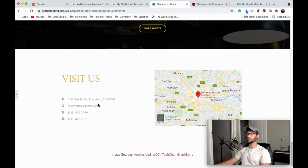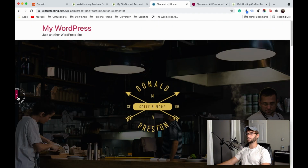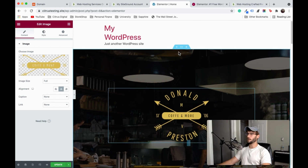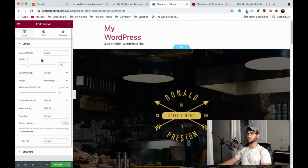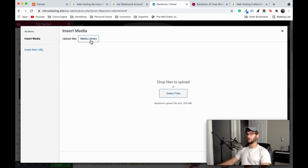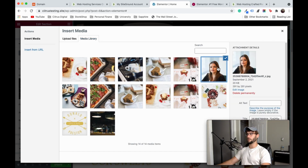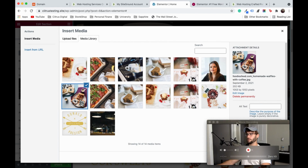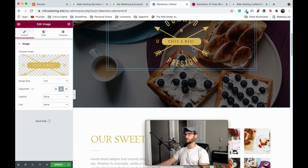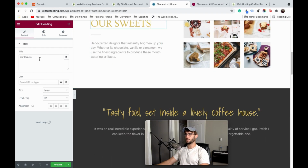Awesome. Now the cool thing with Elementor is that you can go in here and edit anything you want. This is a section right here. You can change the height of it. You can change the width. You can change the background image. Let's say you want it to be this food instead. Click insert media and you changed it. You can change that. You can change this.